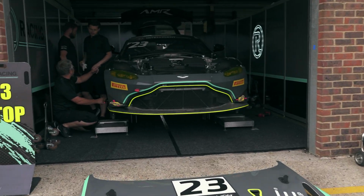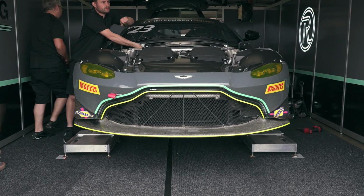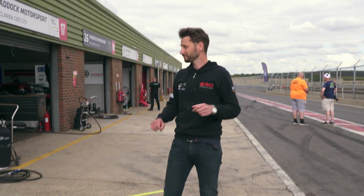And on to our racing's Aston Martin. These guys, I think from memory, about 4th in the championship in GT4, going along very nicely in a debut year. Both drivers only 16 years old, incredible.